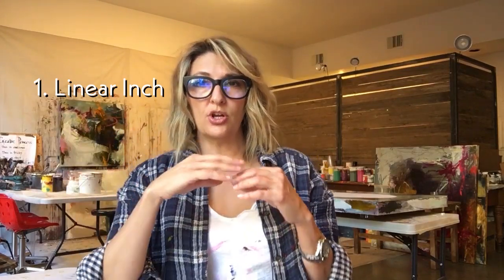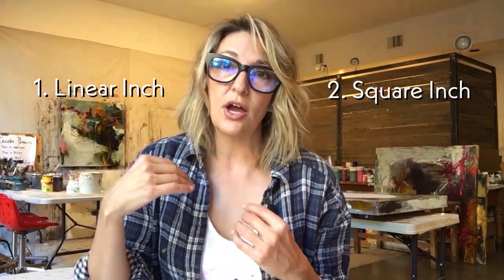Number one, you can price it by the linear inch, or you can price it by the square inch. Okay, so what do I mean by that? For me, what I do is, let's just say that it's a 40 by 40 inch painting. So 40 inches by 40 inches, if you multiply those together, that's 1,600 inches, okay? I've got my calculator out here because math is very hard for me. So we've got 1,600 inches, right?